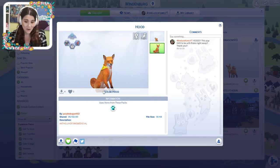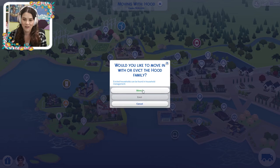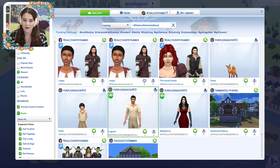So this is Miss Goldie Hood, and it was created by Purple Dragon 913. I absolutely love it. I definitely want Hood to move in with Mr. Robin Hood. Mr. Robin Hood finally has his beautiful pup Goldie Hood, and I think we're gonna be seeing a lot more of her, and I'm so excited about that.